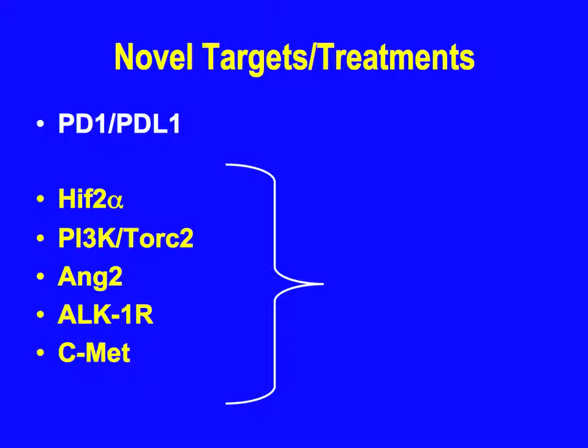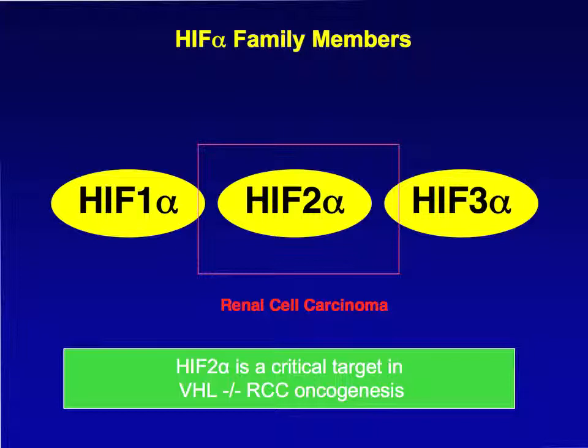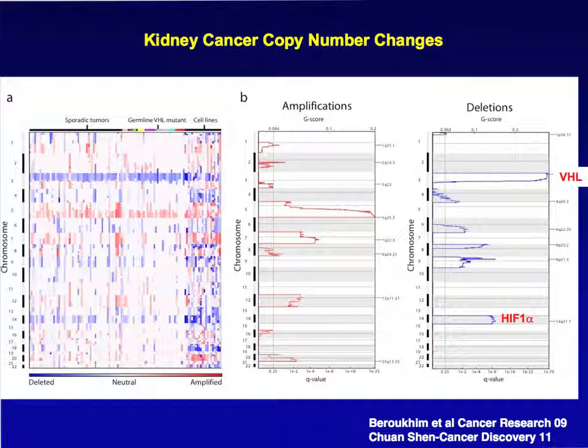Dave McDermott already mentioned PD-1 and PD-L1, so I'm going to try to quickly cover the 5 targets in yellow here. So first of all, HIF-2 alpha, as it turns out, is the dominant oncogene in clear cell kidney cancer. And we know this because genetic analyses of many kidney tumors suggest that in addition to the VHL loss in chromosome 3, up to 40% of tumors actually have lost chromosome 14 where HIF-1 alpha is made.